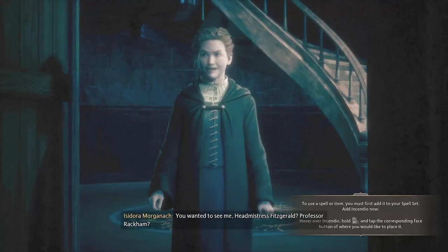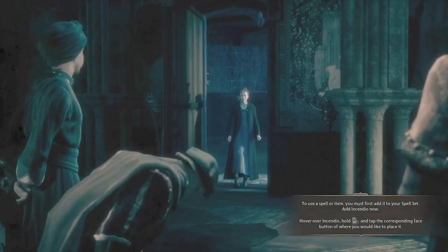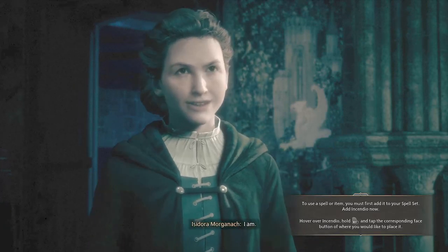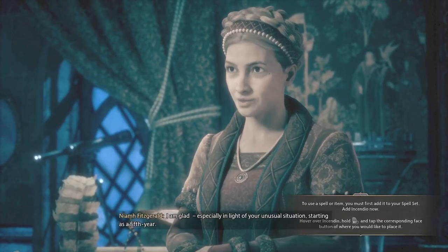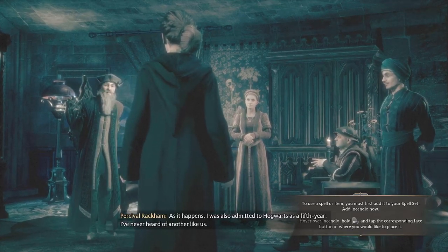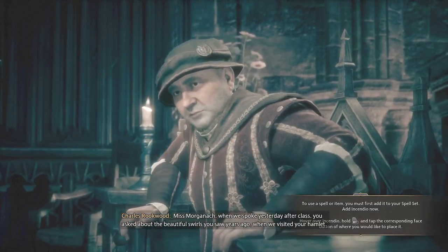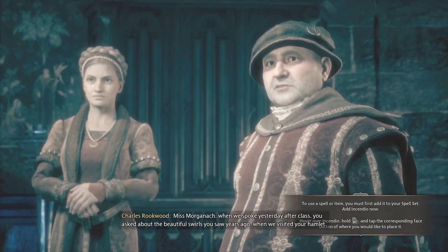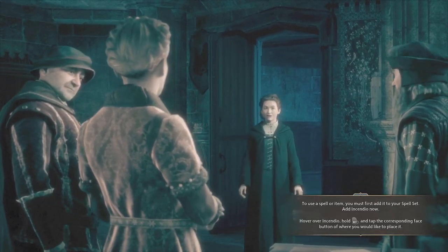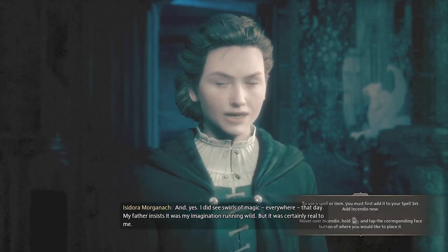You wanted to see me? Headmistress Fitzgerald, Professor Rackham. Miss Isadora Morganach, welcome. Professor Rookwood, Professor McCaw. We understand that you are adjusting well to life at Hogwarts. I am. I am glad. Especially in light of your unusual situation, starting as a fifth year. As it happens, I was also admitted to Hogwarts as a fifth year. I've never heard of another like us. Miss Morganach, when we spoke yesterday after class, you asked about the beautiful swirls you saw years ago when we visited your hamlet. I recognized you all immediately. I cannot thank you enough for what you did. We were glad to help. And yes, I did see swirls of magic everywhere that day. My father insists it was my imagination running wild, but it was certainly real to me.